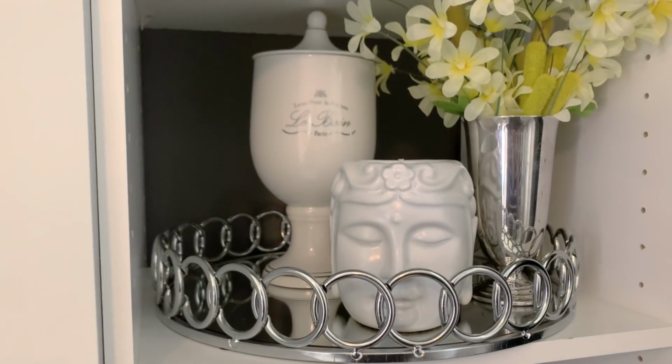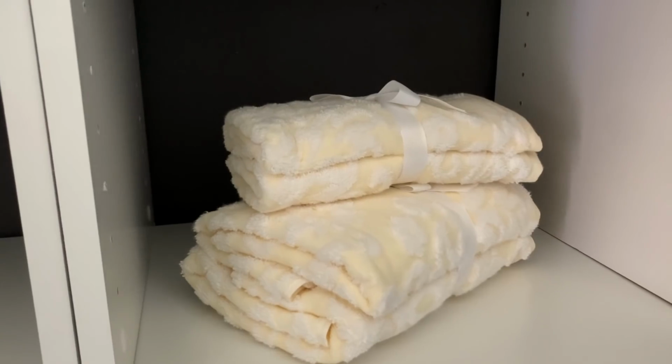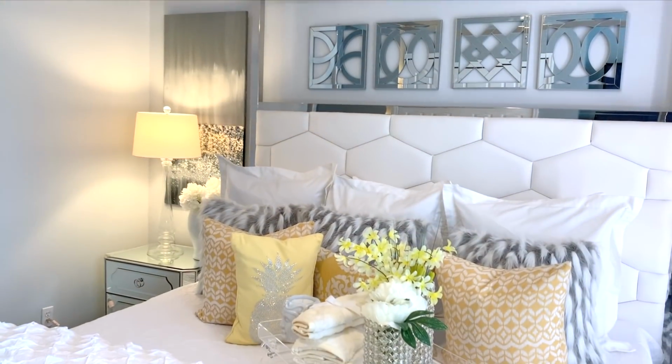I hope you guys have gotten some good ideas on how you can add pops of color into your bedroom or your guest bedroom without spending a ton of money. As always, it's not what you buy, it's how you spend it.